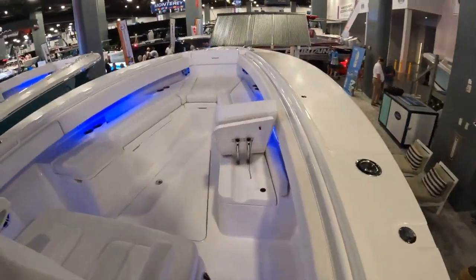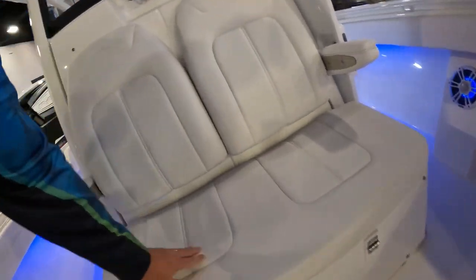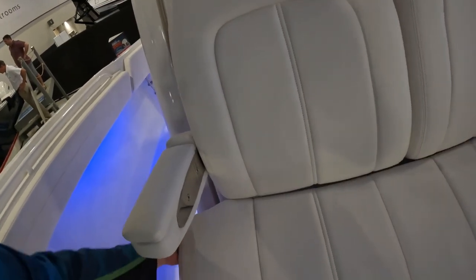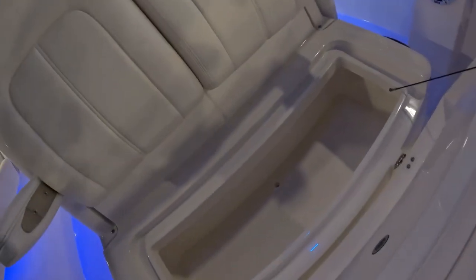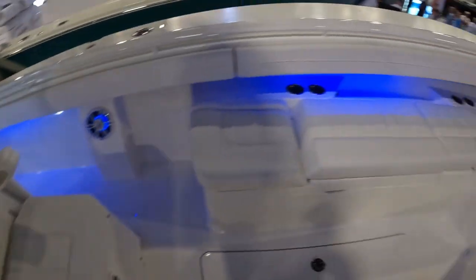Just kill these boats with this forward seating. This is kind of nice. I don't mind that. Full floor cooler, probably. You know, it was small, but that's okay. But yeah, these guys are killing me with these forward seating boats. Regulator, you guys need to stop building this. Not everybody just likes to go sit at the sandbar.